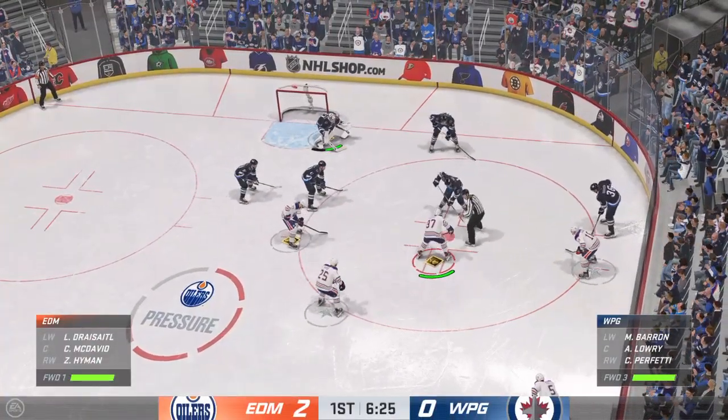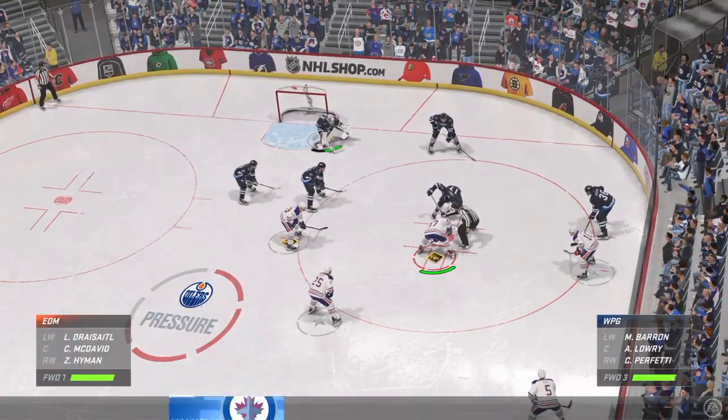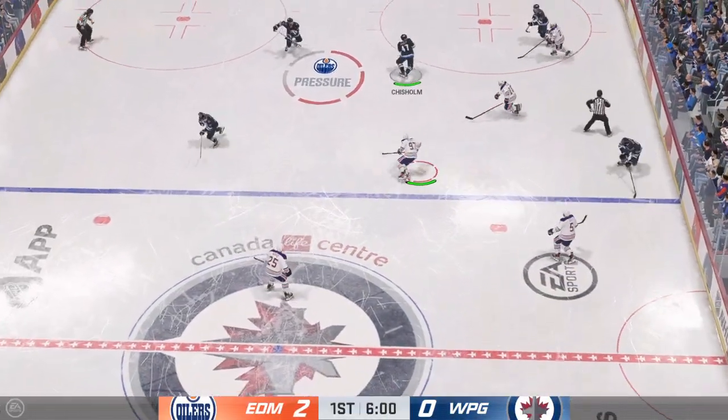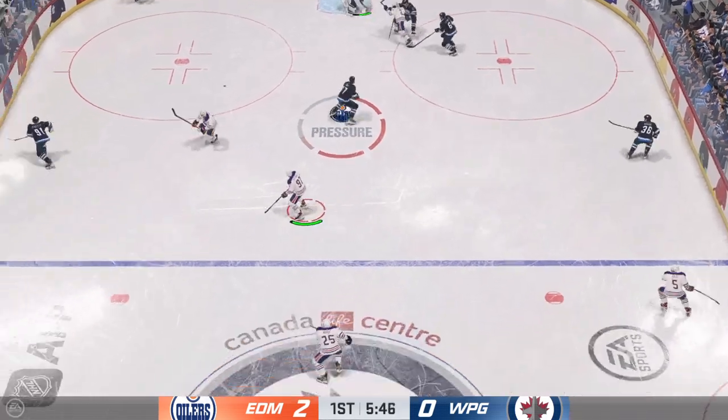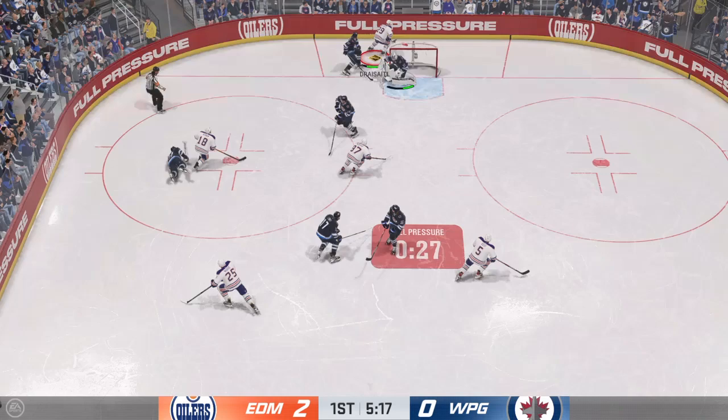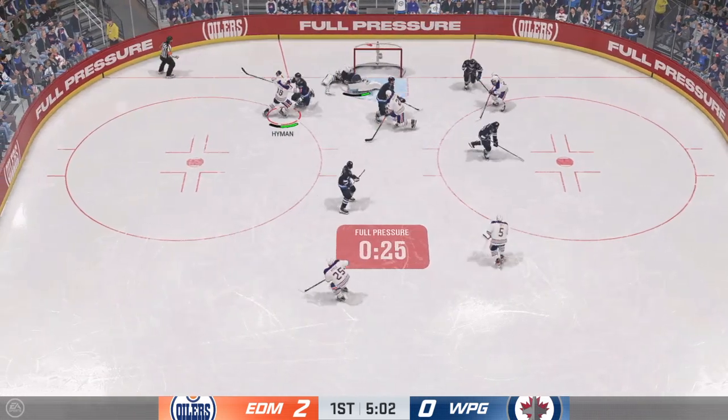McDavid's wheeled zone ability means he's so fast, even when skating with the puck. Hellebuyck's high compete level makes him solid in the crease. I'm expecting one of these two players to be the biggest impact for their team tonight. Back to you guys. Moves it quickly over.